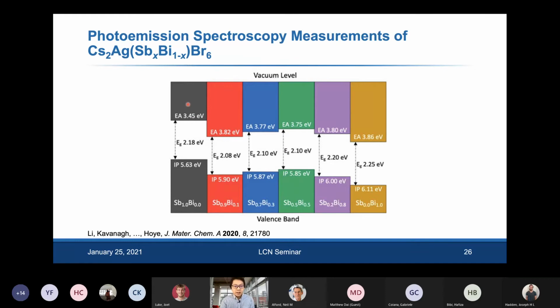And if you just look at the pure antimony and the pure bismuth, what you can see is that we actually do have this type 2 band alignment. And what you can also see is that the alloys have a conduction band character very similar to that of the pure bismuth, and the valence band is somewhere in between the antimony and the bismuth. So this agrees with what we predicted based on the calculations.